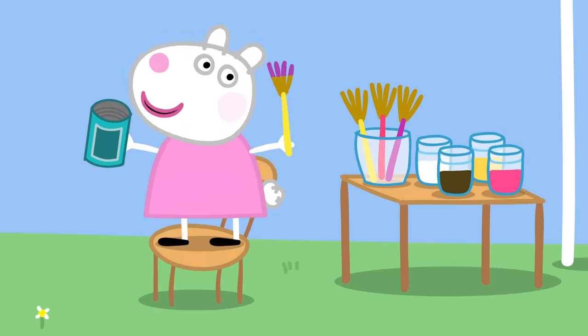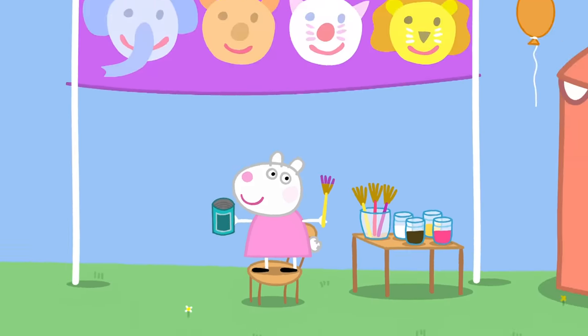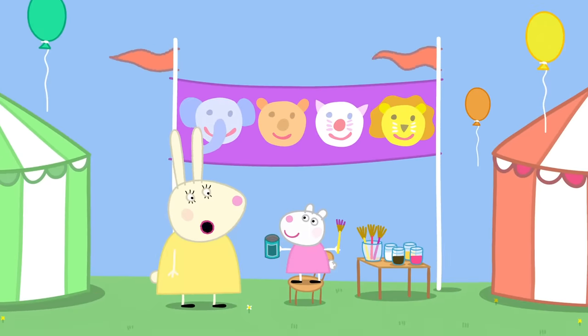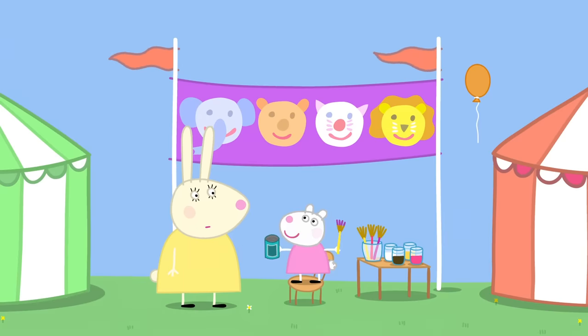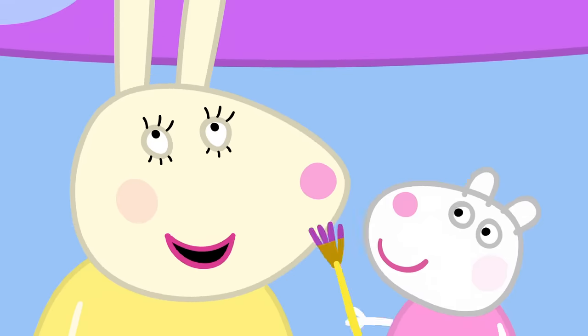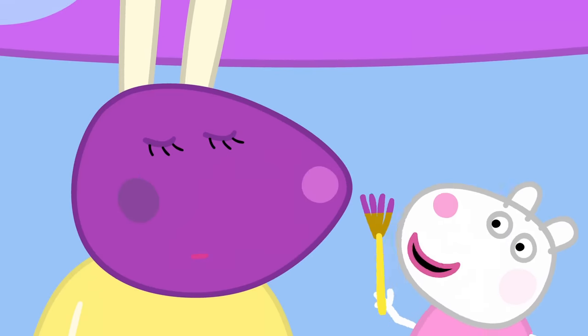Get your face painted here. Susie Sheep is in charge of the face painting stall. Hello, Susie. Can I be a mountain leopard, please? No, I can only do fruit. OK, can I be... a plum! There.